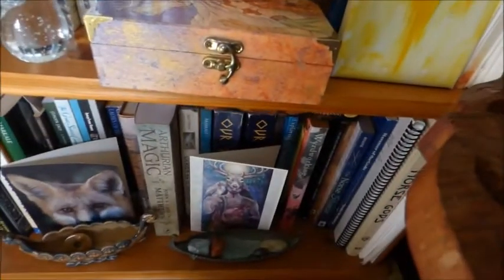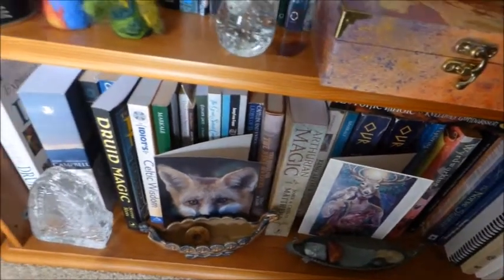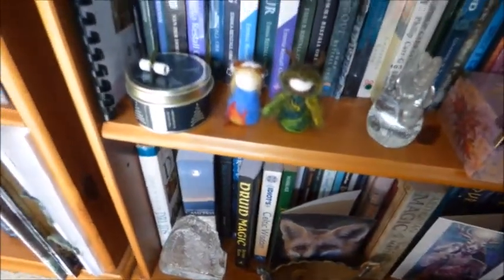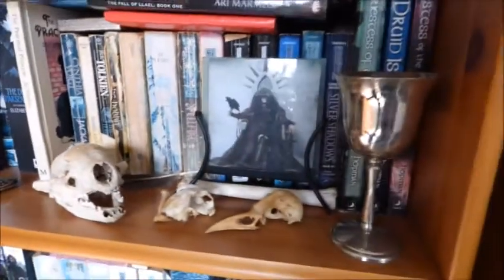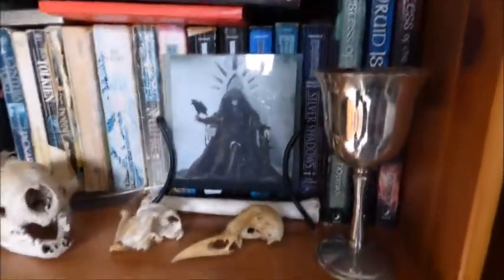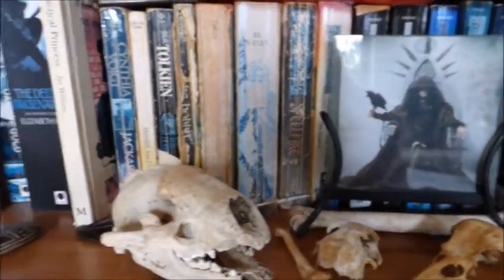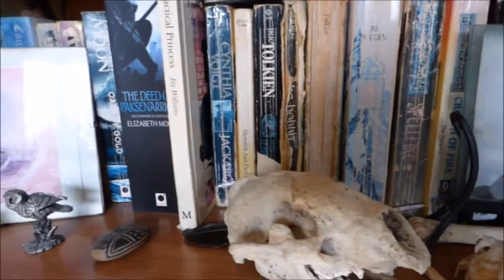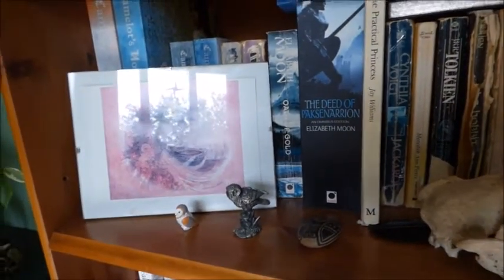So there's a section on witchcraft and Wicca, there was a section on Druidry, there's a section here on heathenry as well as overspill of Druidry. And on the second bookshelf over here I have my favoritist fantasy books, as well as a little shrine to the Morrigan. This is the first goddess that I ever worked with. So some old books that have been with me and have moved thousands of miles with me, as you can tell by their beat up and battered spines and covers.